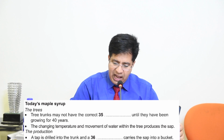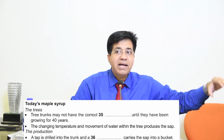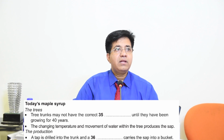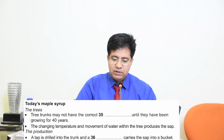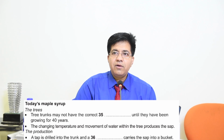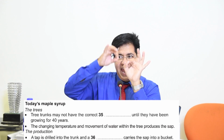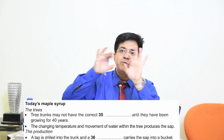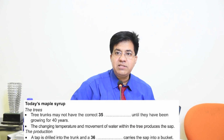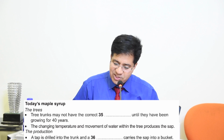So, let's see. Question number 36. How does the sap come out and go into the bucket? "When the tree is ready, it can be tapped, and this involves drilling a small hole into the trunk and inserting a tube into it that ends in a bucket." Inserting a tube that ends in a bucket, and that tube is more like a pipe. The tube ends inside the bucket. So the answer is tube, T-U-B-E, only tube. That's right.